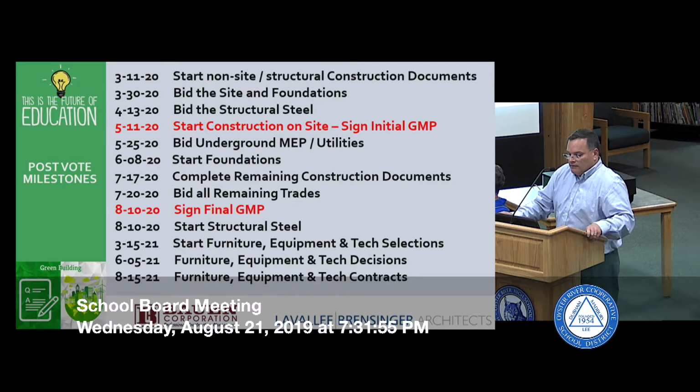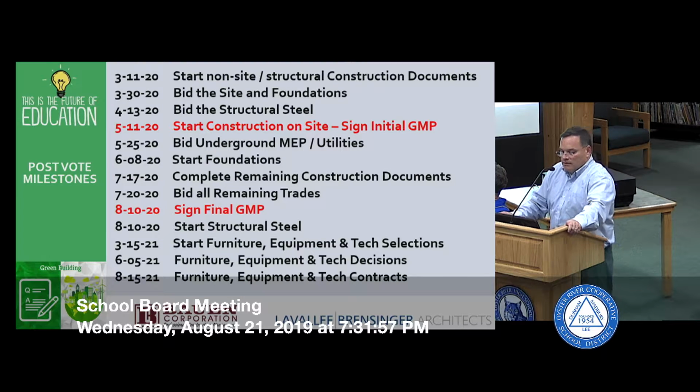And on July 20th, Bowen is going to bid the remaining trades. And so what that means is that on August 10th, you'll have a final GMP, which is the guaranteed maximum price, on the construction side of the entire project. At that time, contingencies will be adjusted because the actual bids will be in. It goes from a budget to a bid at that time.